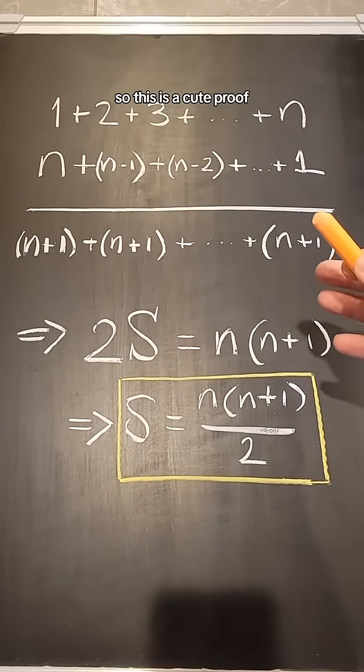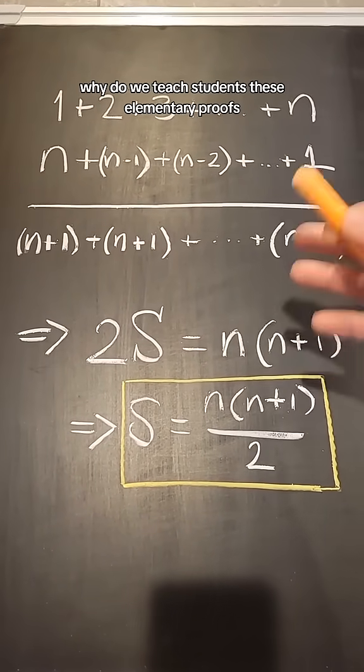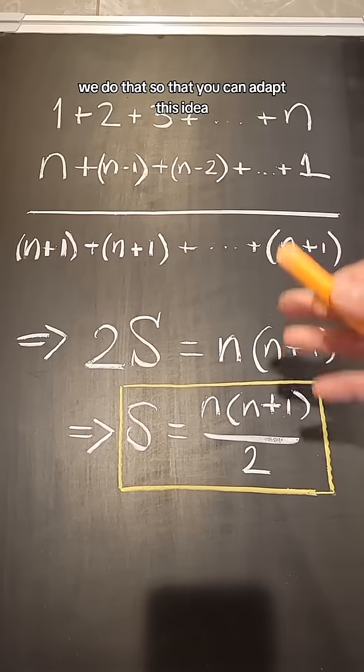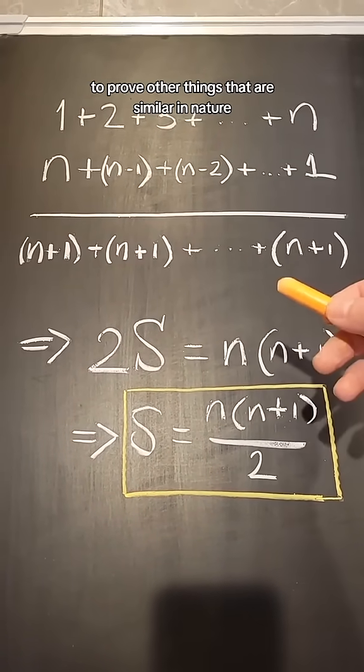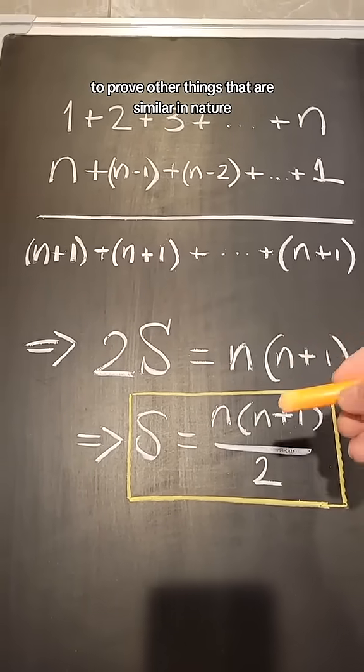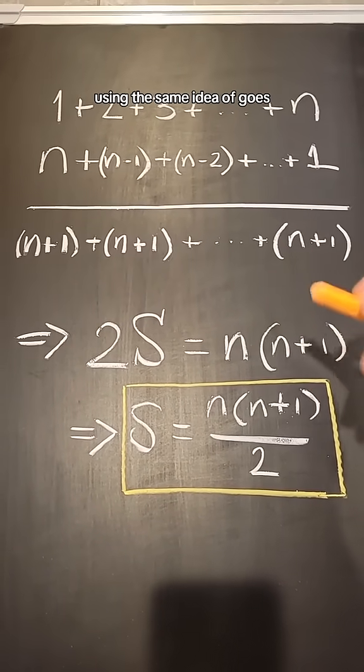So this is a cute proof, but what can we do with it? Why do we teach students these elementary proofs? We do that so that you can adapt this idea to prove other things that are similar in nature. So let's do just that and prove something else using the same idea of Gauss.